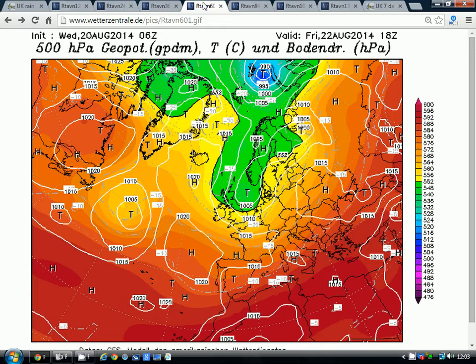Things will be brighter for Scotland, Northern Ireland and Northern England. Sunny spells will be coming through. A few showers will be scattered around. Temperatures, again, well below where they should be at this time of year, between around 13 to 18 degrees.